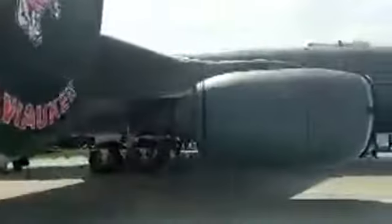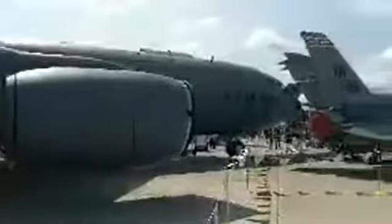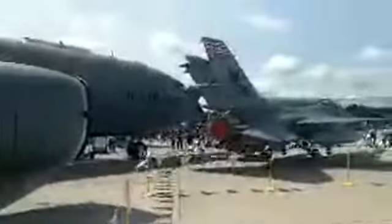I think we're a little crooked today. There we go. So here's the KC-135. I'm still figuring out this thing. It's got all these things I can do with it, and I'm learning. Okay, this is the KC-135. This is right by our headquarters over here.